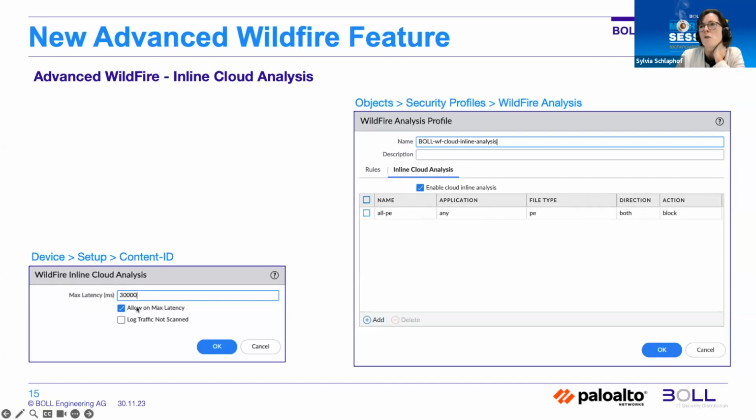There's another configuration related to this inline cloud analysis, and you configure this one under Device, Setup, and then Content-ID, where you configure all the Content-ID settings. And here you will have a maximum latency, in milliseconds. Right now, by default, you have 30 seconds here, which means if this inline verdict is not received by the firewall within 30 seconds, then the download continues. We do not want the client to wait more, because we have to wait for this inline cloud analysis. It's not really real time. It takes a few seconds, 1 second, 2 seconds, maybe sometimes a little bit longer. But we do not want the client to wait indefinitely. So that's why we have a maximum latency.